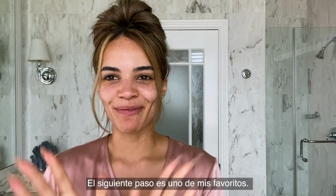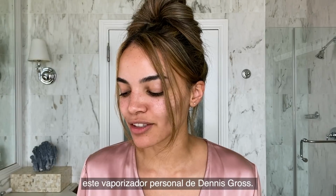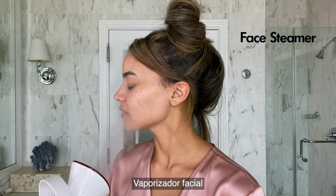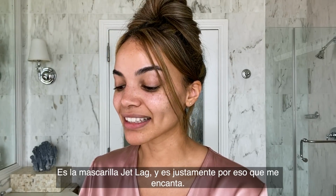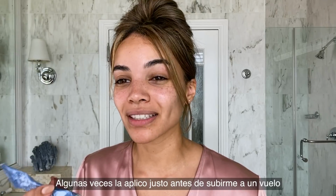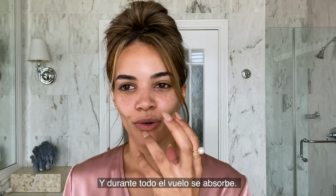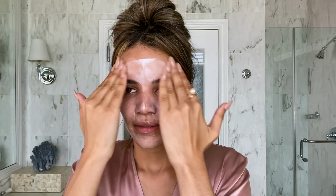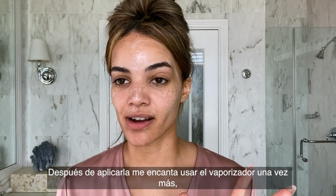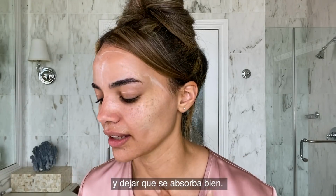Next step is one of my favorites. I recently got into steaming, and I got this personal steamer for myself by Dennis Gross. Summer Fridays, it is the jet lag mask, and that is exactly what I love it for. Sometimes I even put this on right before I get on a flight if I have no makeup on, and I just let it soak in the whole flight. After I have it on, I love to get that steamer going one more time and just really let it settle in.